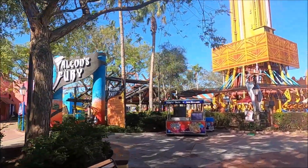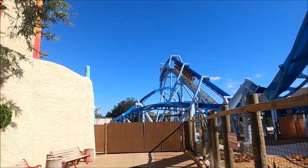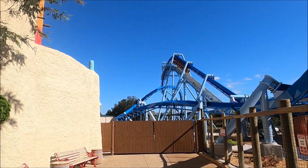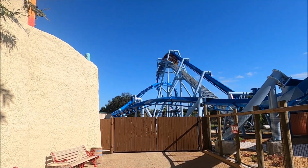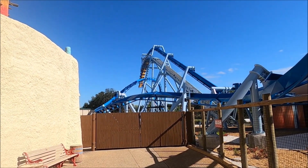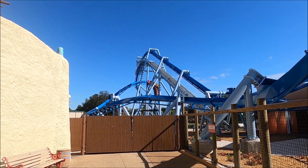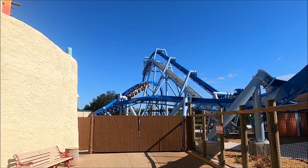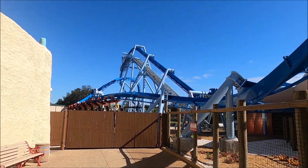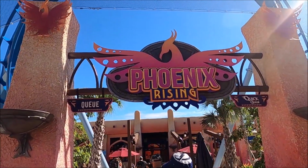Yep, Scorpion is still standing. It's weird seeing this area without the wild mouse, Sand Serpent. That was removed for this. I don't know what's gonna go in Scorpion's place. Maybe nothing. And we're open.